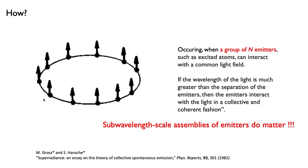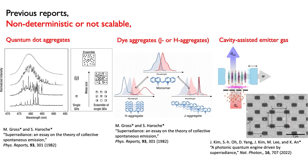In particular, their distance needs to be at the deep subwavelength scale, while simultaneously each emitter has to be regularly organized, to induce a collective and coherent interaction between them. Toward this end, several strategies for the experimental validation of the superradiance concept have been suggested thus far, as summarized in this slide, including random aggregation of quantum dots or molecular dyes, and cavity-assisted pushing of gas-type emitters into a coherent state. These are quite good, enough for a proof-of-concept demonstration of superradiance. However, unfortunately, these are neither deterministic nor scalable, limiting the use of superradiance in a practically viable regime.